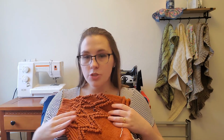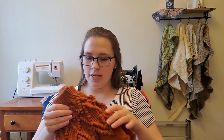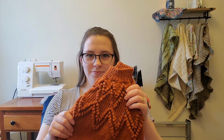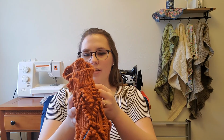So yeah, super happy with how this is turning out so far. I was getting a little nervous because I thought it was going to look like a pumpkin, one of those warty pumpkins, which I don't think is going to be the case, hopefully. Because I think it's just a good color. But yeah, I don't think it'll look like a pumpkin.